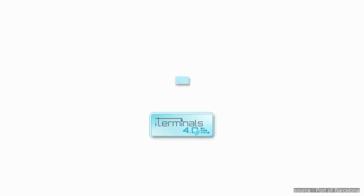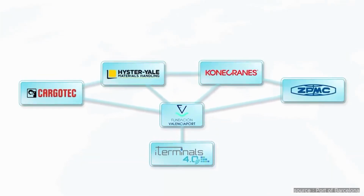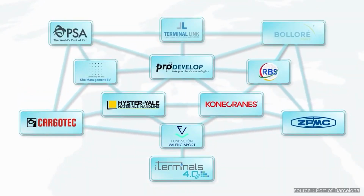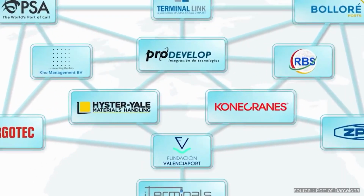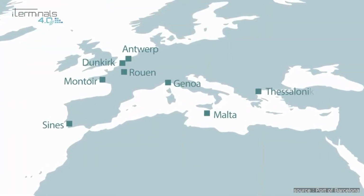The iTerminals 4.0 project is coordinated by the Fundación Valencia Port, and the project consortium includes the most relevant equipment manufacturers and software providers, as well as terminal operators all over Europe, proposing new Industry 4.0 solutions, which will be tested at strategic container terminals in ports of the TEN-T network.